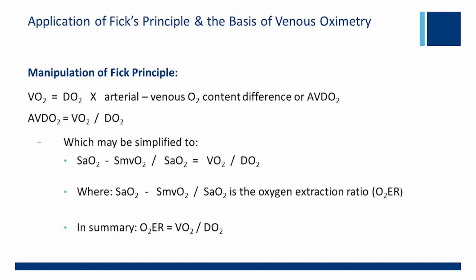The AVDO2 may be substituted with the oxygen extraction ratio, which is equal to the difference in arterial oxygen saturation minus the mixed venous oxygen saturation divided by the arterial oxygen saturation. The NIRS-derived oxygen saturation is used as a surrogate for the mixed venous or central venous oxygen saturation, or venous oxygen saturation for a particular organ, which enables us to determine non-invasively the oxygen extraction ratio, and in doing so enables us to assess the relationship between oxygen consumption and delivery on a global scale as well as at the regional level.